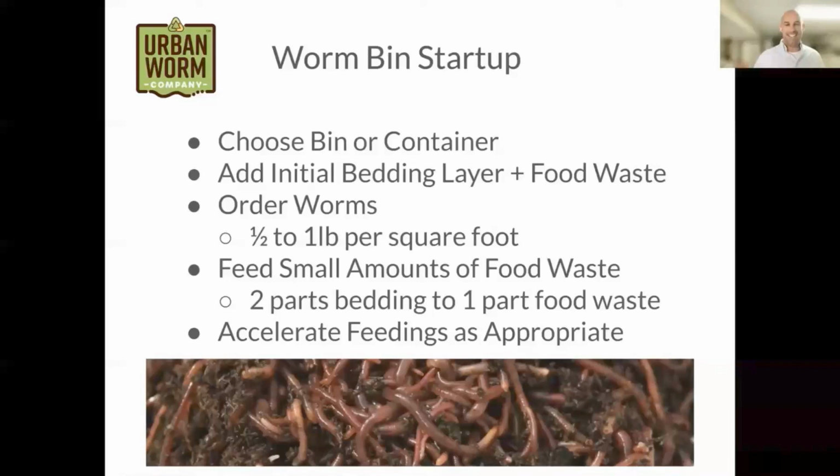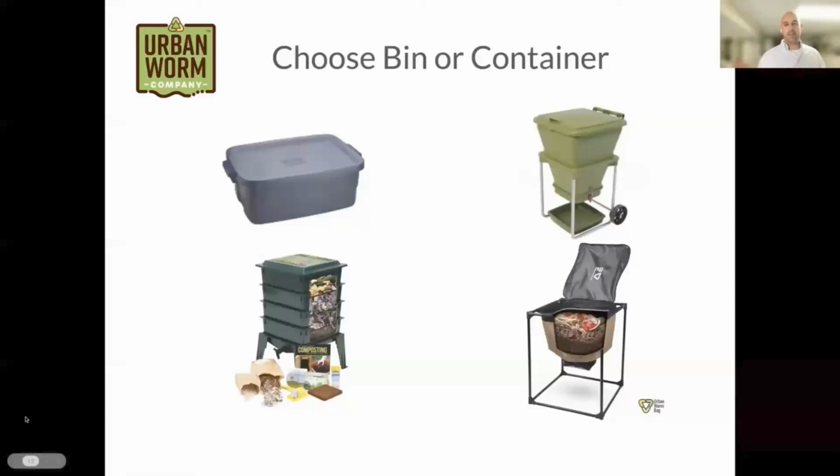So you can do vermicomposting in anything as simple as a Rubbermaid bin, which you see here on the top left. Below that Rubbermaid bin is a Worm Factory 360. It's what a lot of people think of when they think of a worm bin. It's these stackable worm farms. The top right is a Hungry Bin. That's a large plastic worm bin. And then you've got the Urban Worm Bag, which you see at the bottom right.